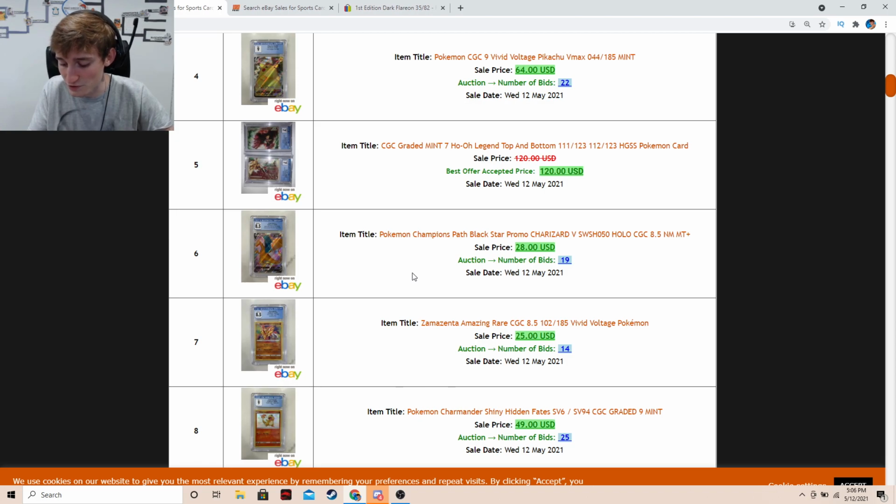I think it's unrealistic for 8.5s to make money. If that's the case, I don't know. Grading is just, in my opinion, a little bit weird if that's the case. I guess you're paying for the slab and whatever, and I love slabs, guys. I've really fallen in love with slabs. I have so many of them now, and I'm happy to have them.